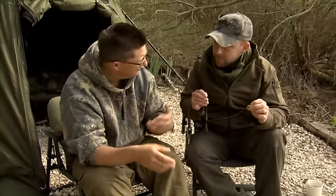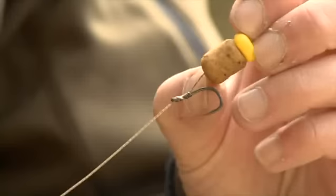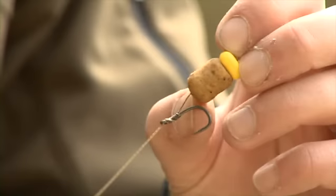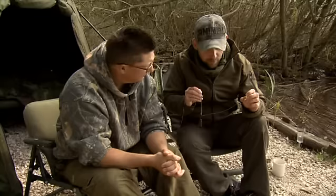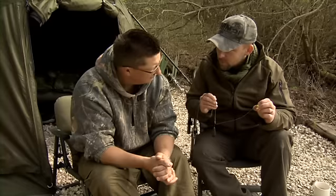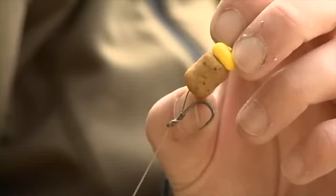So what hook have you got on there, and how have you tied it on? Right, I've got a size 6 Choddy B, because it's barbless over here. Okay. Ultra sharp, you know, based on the Y-gate pattern. Yep. A really good hook that I'm confident with. I'm fishing with a plastic bait, plastic corn, flavored with the IB. You know, it's a bait I've caught loads and loads of fish on over the years. Yep. Purely for visual, you know, the yellow bit, got corn right in the mix. So, you know, that's why I'm using that.